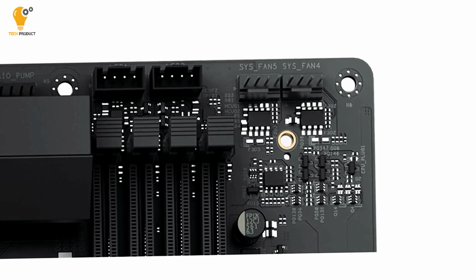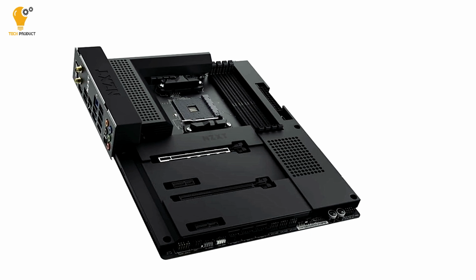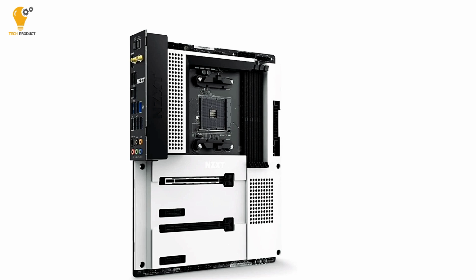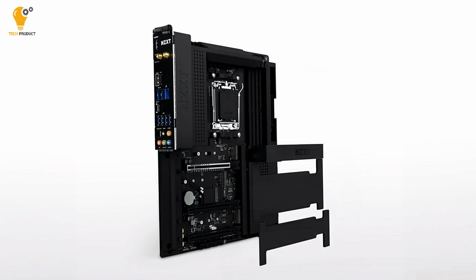Future-proof connectivity. With Wi-Fi 6E, Bluetooth 5.2, and USB 3.2 Gen 2 Type-C, this motherboard ensures fast, reliable connections. You'll be ready for the latest devices, peripherals, and high-speed data transfer without limitations.